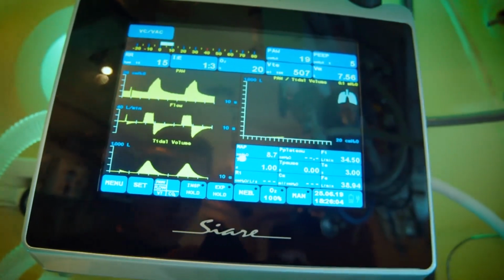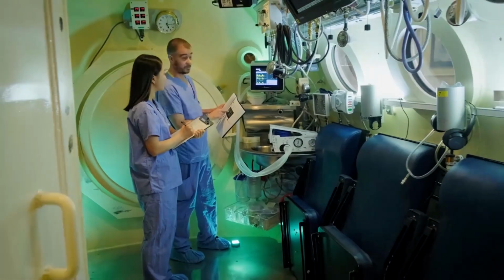So as a biomedical engineering technologist, you're involved in the life cycle of medical devices. So that involves the acquisition and procurement of new devices, as well as new device testing and making sure they're all ready to go.